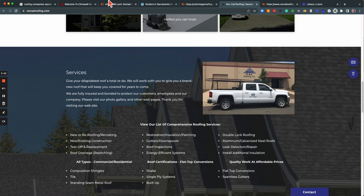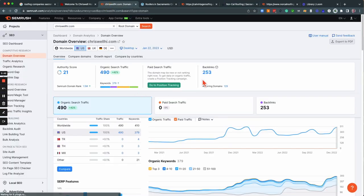All right, so let's look at your backlink profile here. And this is a tool I use called SEMrush, and you have 253 backlinks, and it has contributed to an authority score of 21, which is pretty good. It's 21 out of 100. So these 253 links come from 129 different websites, and that's pretty good.